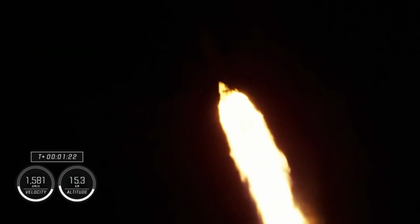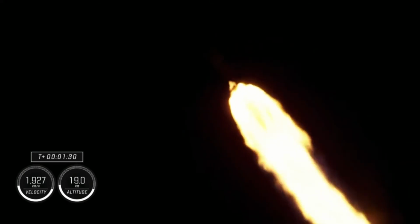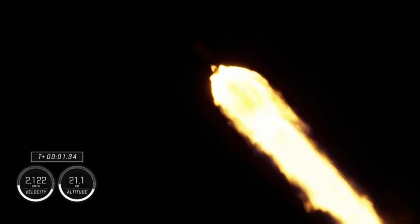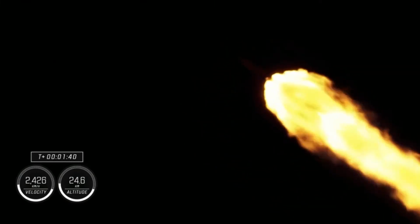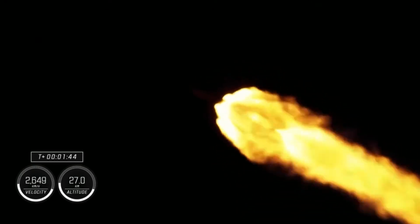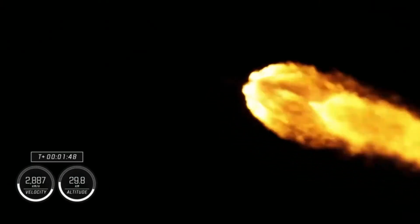Stage 1, throttle up. And 1 Bravo. Copy, 1 Bravo. All right, 1 Bravo is the second abort mode on the first stage. First stage continues to fire for 2 minutes, 35 seconds. 1.5 minutes into today's flight. Falcon 9 now traveling at more than 1,500 miles an hour.